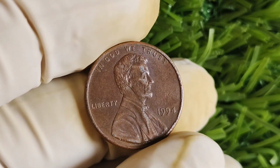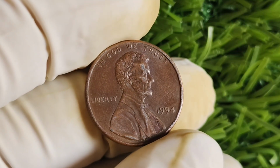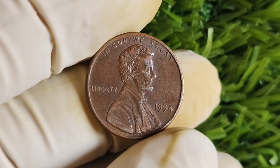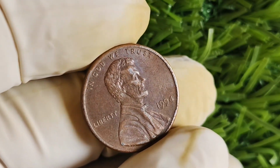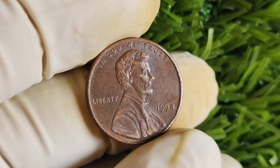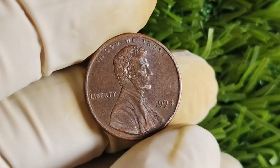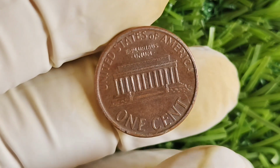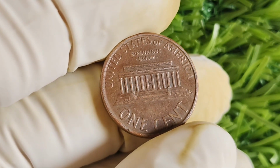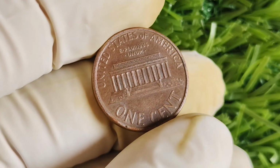Hey, guys! So, picture this, you're going through a box of old change at home, just another random afternoon, right? You pull out a penny, give it a glance, and what do you know? You just might be holding a coin worth a staggering $2.5 million. Yep, you heard that right. A penny. But not just any penny. We're talking about the 1994 no-mint mark Abraham Lincoln penny.